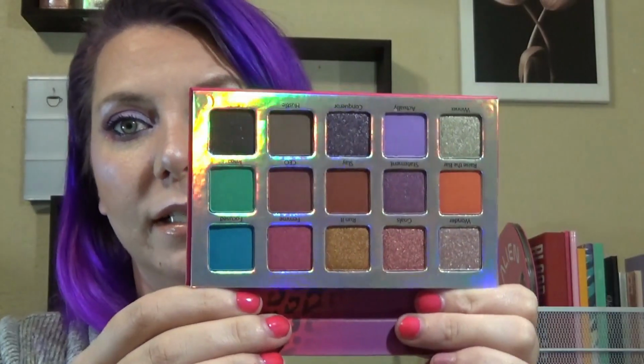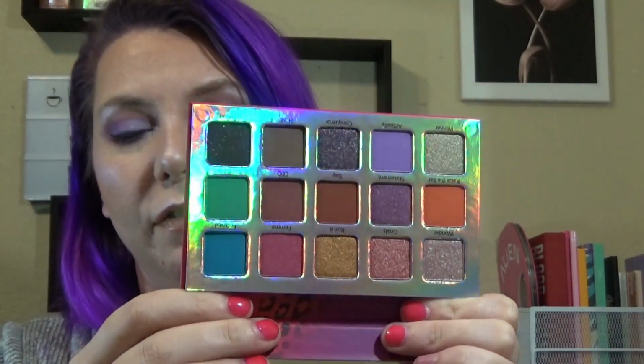I'm working on my lighting, guys, so I'm sorry if you can't really see this all that well, if you can't see the colors. There are a lot of fun colors in there, and I think everyone was going with a festival theme this month, because Boxy was festival. I am really living for this lighter shade here called Wonder and this kind of turquoisey color called Impact. So let's go ahead and swatch those.